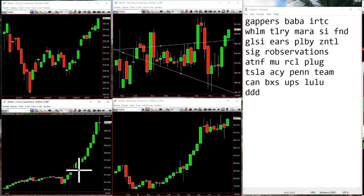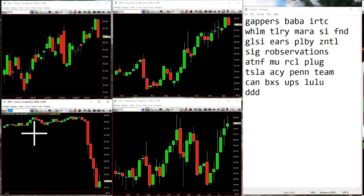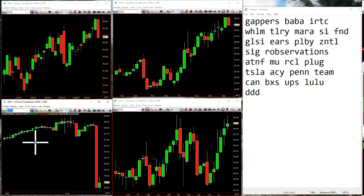It's hitting Intel here. You can see Intel getting clocked now, an outside day to the downside, right? You can see here that one is a little fast, but some of this stuff's a little fast even for the 5 minute, but you can keep an eye on it for longer term setups as the day goes on. They're also hitting AMD.